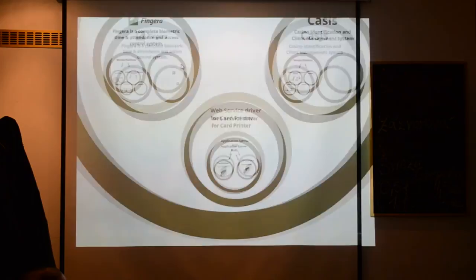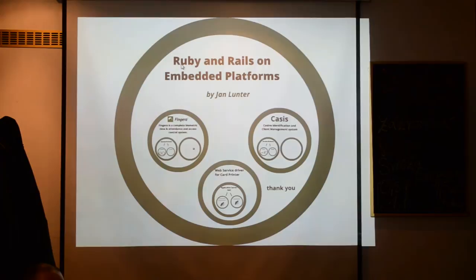Okay, so that's how we are using Ruby and Ruby on Rails in non-standard environments. Thank you for your attention. If anybody has any questions?